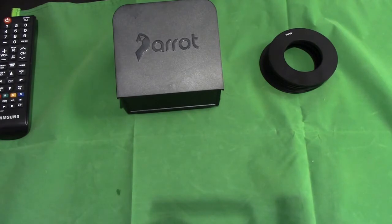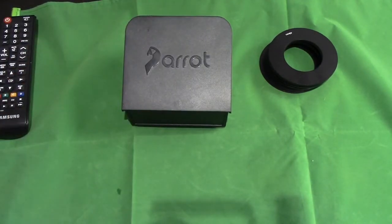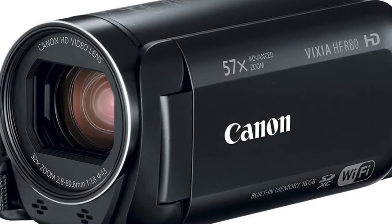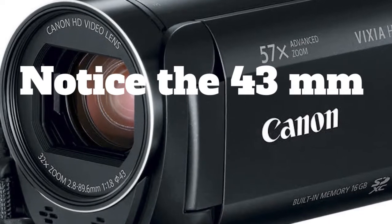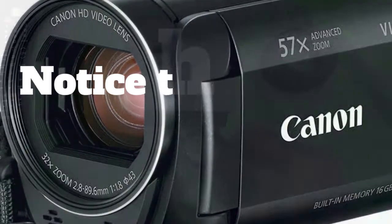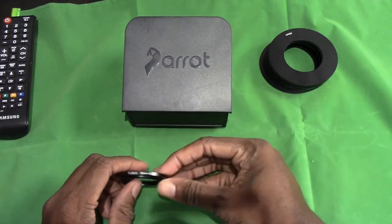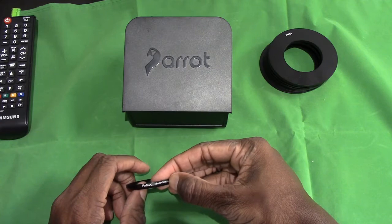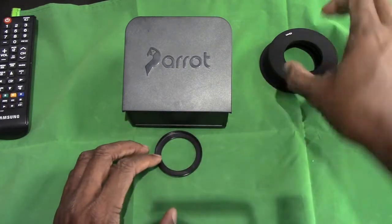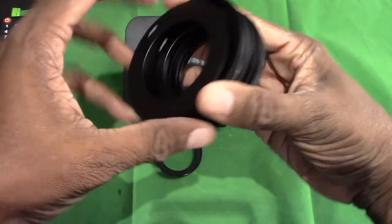In any event, the first issue that I ran into is I'm using my Canon Vixia, and it has a very small opening. In fact, its opening is only 43 millimeters. I will leave you a link for this. This is a step-up ring that goes from 43 millimeters to 52 millimeters. Once we get to 52 millimeters, now I can find the correct ring for 52 millimeters.